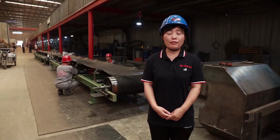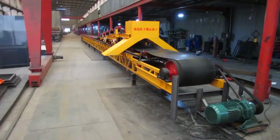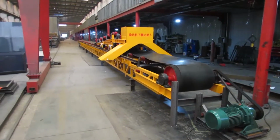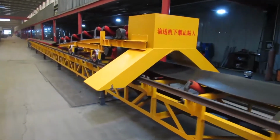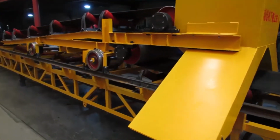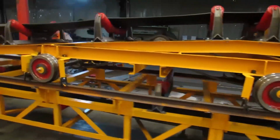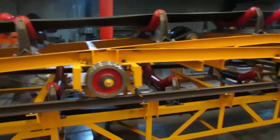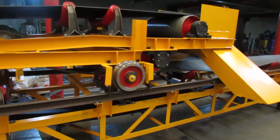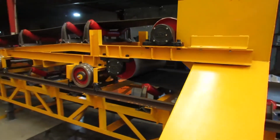Ladies and gentlemen, welcome to our conveyor processing area. As a kind of general equipment, belt conveyor is widely used in industrial production. We have a special welding platform. Welding on the platform makes the frame stable. Full weld, finishing welding. The surface treatment will be made according to the customer's requirements.